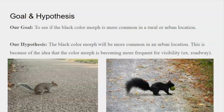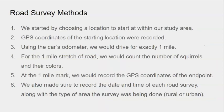We also used 3 different types of data collection methods for this project. The first one was a road survey method, so we would start by choosing a location within our study area, and then we would record the GPS coordinates of the starting location. Using the car's odometer, we would drive for exactly 1 mile. For the 1 mile stretch of road, we would count the number of squirrels and record their colors. At the 1 mile mark, we would record the GPS coordinates of the endpoint. We also made sure to record the date and time of each road survey, along with the type of area that the survey was being done, whether it was rural or urban.